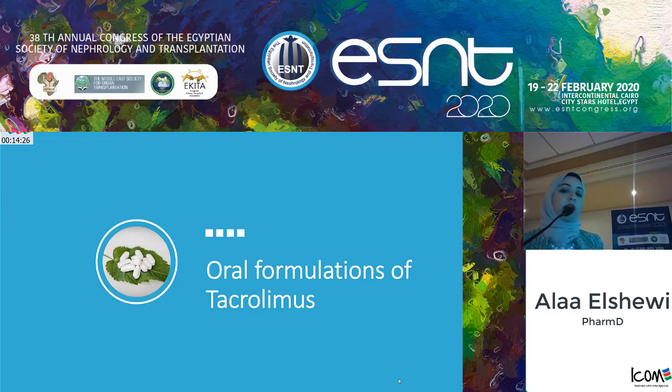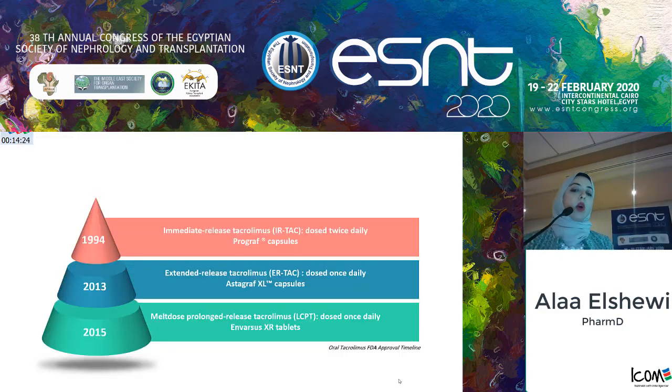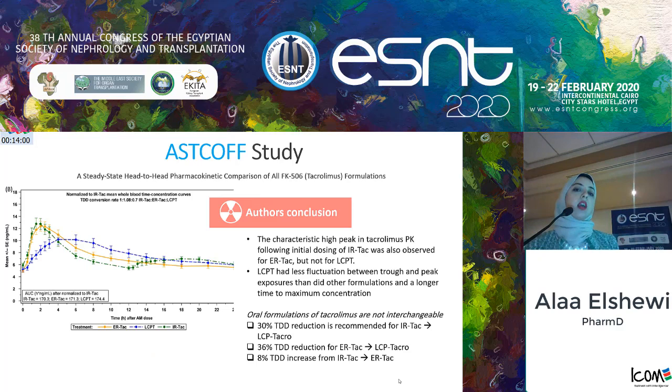There are several oral formulations of tacrolimus. The first one was FDA approved in 1994 as immediate release tacrolimus under the brand name Prograf, which is dosed twice daily. In 2013, there was the extended release tacrolimus capsule under the brand name Astagraf XR, dosed once daily. And the last one, in 2015, was the mild dose prolonged release tacrolimus, dosed once daily, under the brand name Envarsus XR tablets. The ASCOF study compared the pharmacokinetic profiles of the three formulations.